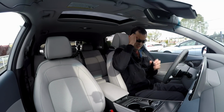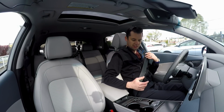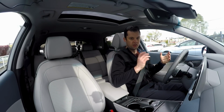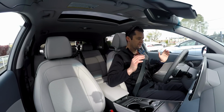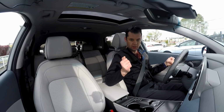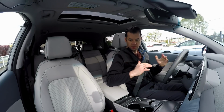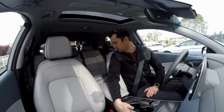Well, here it is, the 2019 Hyundai Kona Electric. I know I'm going to get this mixed up with the Niro when I say it, but I just spent a quick few seconds with the car, setting up the cameras, sitting in it, and I have to say my impressions of the interior are very positive.